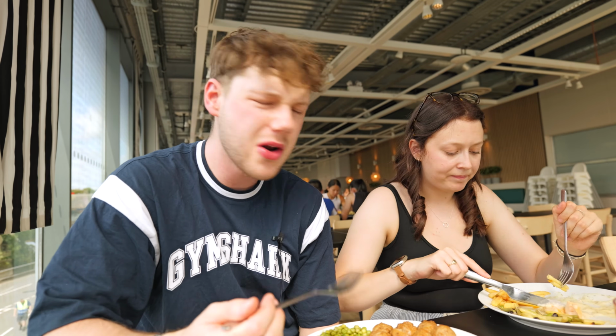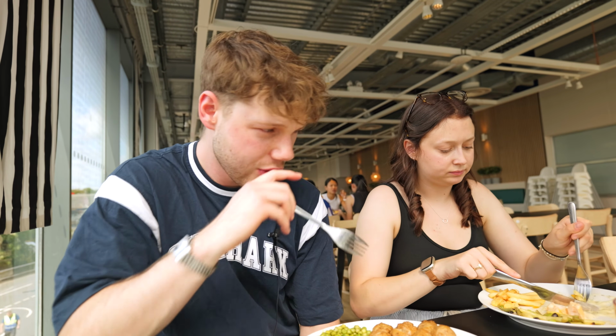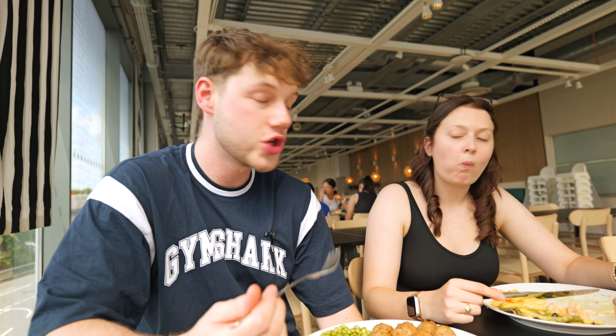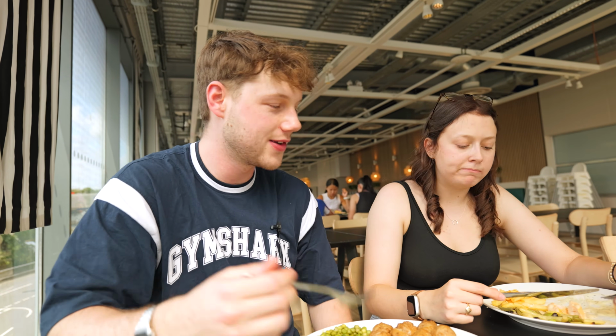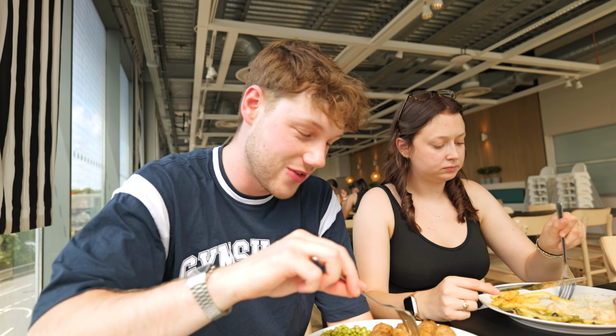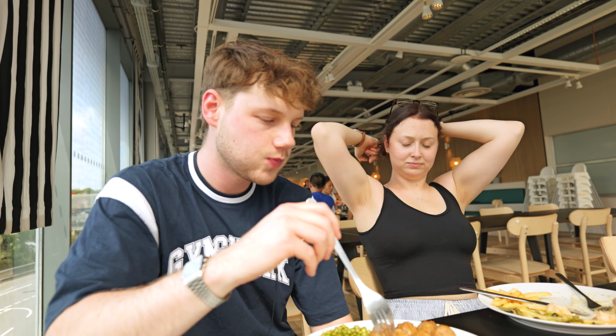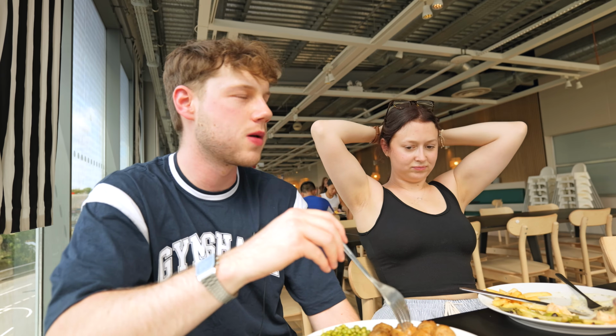What have they done? I don't understand how that's so cheap. £3? If I lived next door, I'd come here every day, genuinely. For £3, that's cheaper than a meal deal when you get a whole fillet of salmon with nice sauce, chips, and salad. I'm blown away. This is incredible. I feel like we've come here in 2025, but we're paying like 2001 prices.